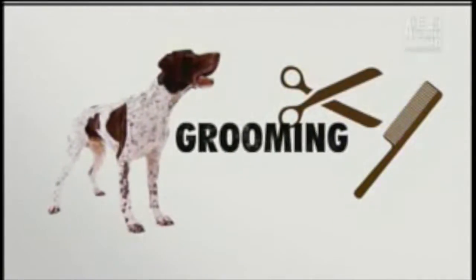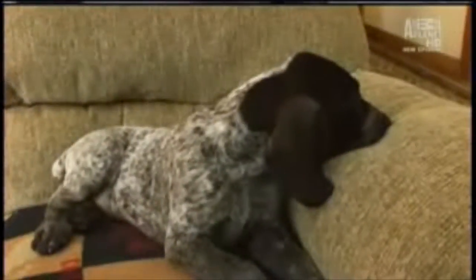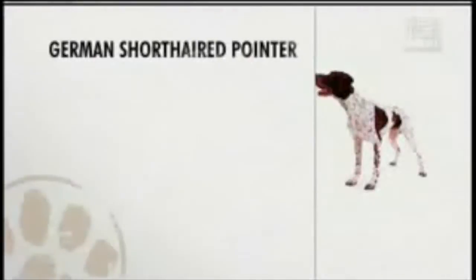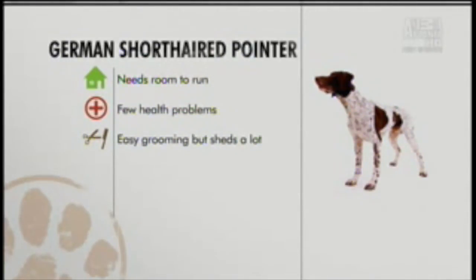The coat that repels water also repels dirt, so this dog is an easy one to groom. Looks can be deceiving. This is a dog that sheds a lot, and it is very short hair that is oftentimes hard to get out of your clothing and your furniture. The all-terrain German Shorthaired Pointer needs room to roam. It is a robust dog that has few health problems. It's an easy breed that requires minimal grooming.